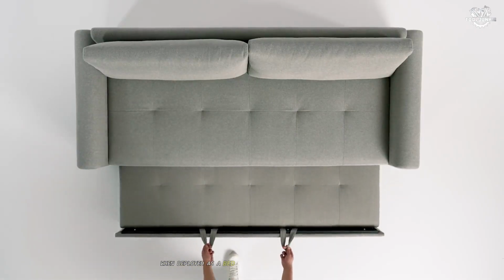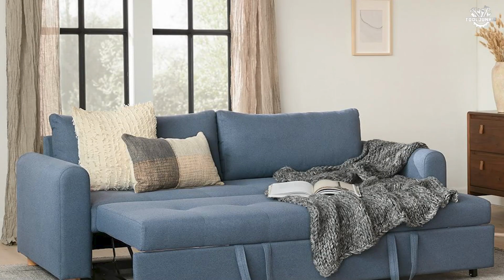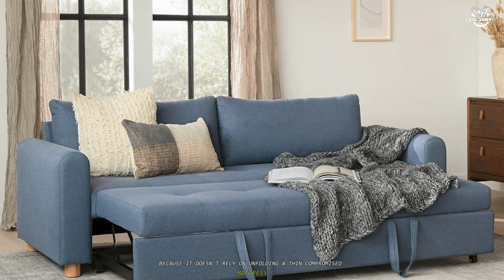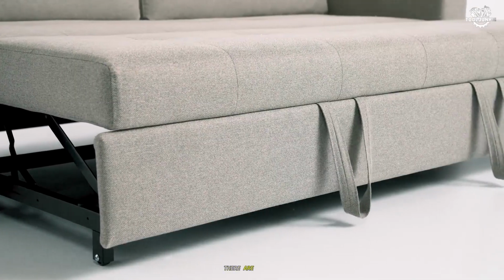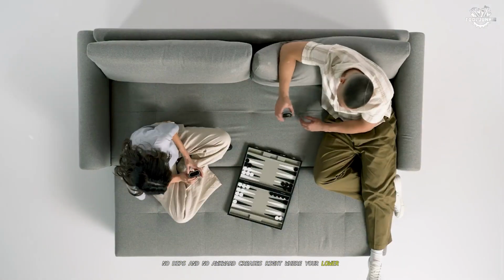When deployed as a bed, the sleeping surface is massive and continuous. Because it doesn't rely on unfolding a thin, compromised mattress, you're sleeping on the same high-quality, dense foam that makes the couch so comfortable. There are no bars, no dips, and no awkward creases right where your lower back rests. It provides a medium-firm feel that is incredibly supportive for both back and side sleepers.